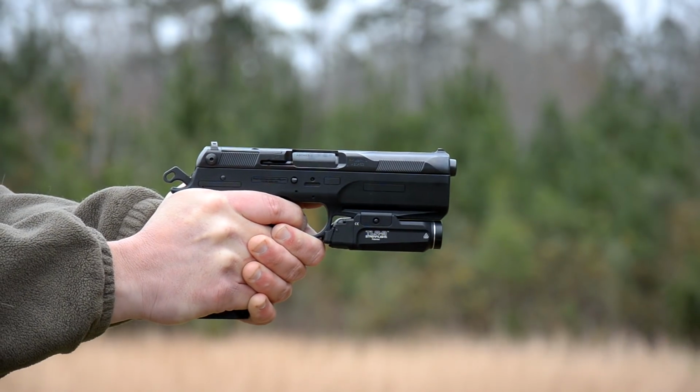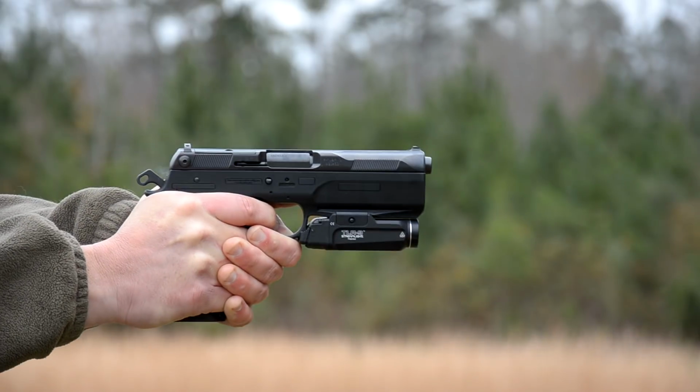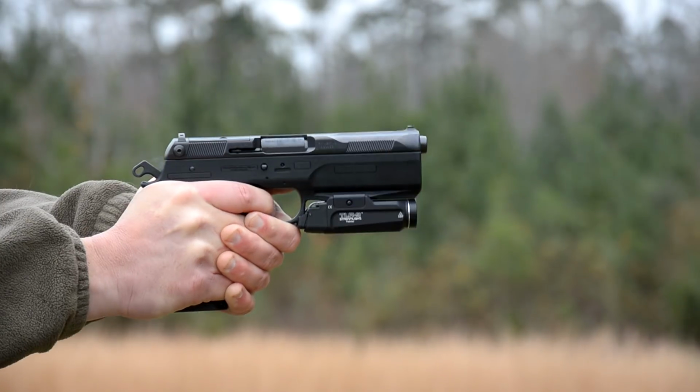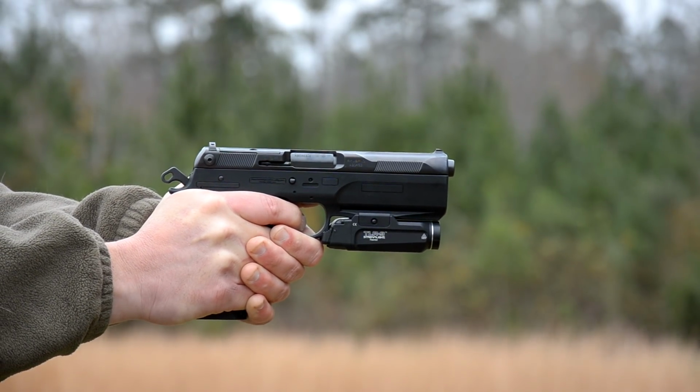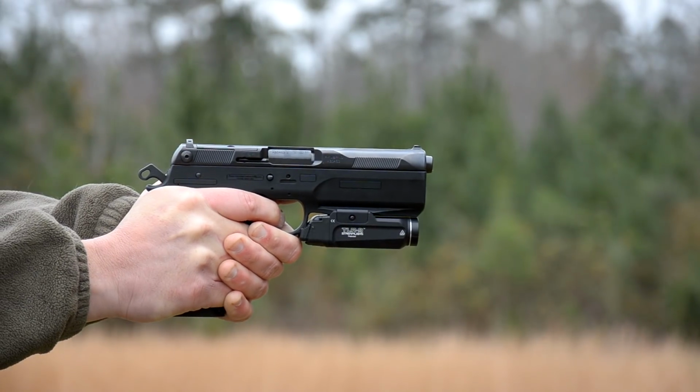This gun can probably shoot a heck of a lot more accurately than I can, but I'm very pleased with it. I do intend on doing a follow-up video on this pistol. I am going to take this one hunting and see if I can film a deer hunt with it.